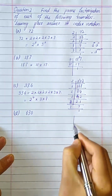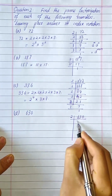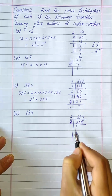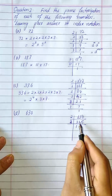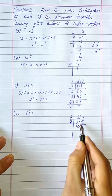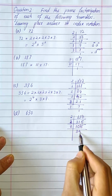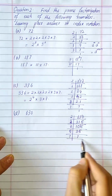Next we have to factorize 630. So with the table of 2, 2 3s are 6, and 2 1s are 2, 3 minus 2 will be 1, so 10, 2 5s are 10. So 3 can't be divided by 2, so we just have to pair these two up, and we put a 0, then 3 5s are 15. And then again with the table of 3, 3 3s are 9, 1 will be given to the 5, so 3 5s are 15. And then with the table of 5, 5 7s are 35, and 7 1s are 7.